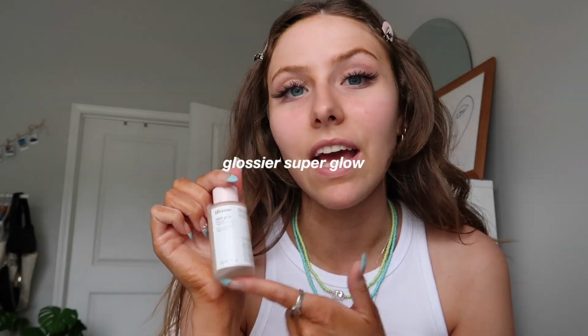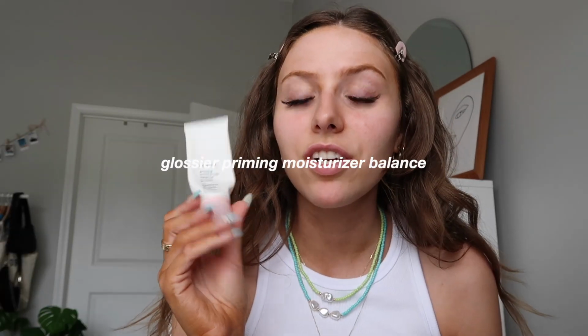Starting off, I'm gonna go in with some skincare. I like to use the Glossier Glow Serum. Obviously, we wanna go for a glowy look. And this Glossier moisturizer, it's like very lightweight. It feels really light underneath your makeup.